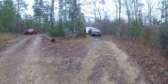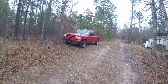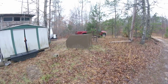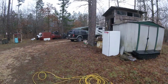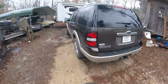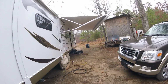Rocky and Ruby. Dad's old Ranger finally bit the dust, needs some work. Still probably a good truck, probably a lot of life left in it, just needs some maintenance. Looking at Ruby again, there's the wheelhouse. And there's electric there, so I hooked electric up and filled up the fresh tank with some water. There's his Eddie Bauer Explorer. Granny Mobile, his other car, and Rocky.